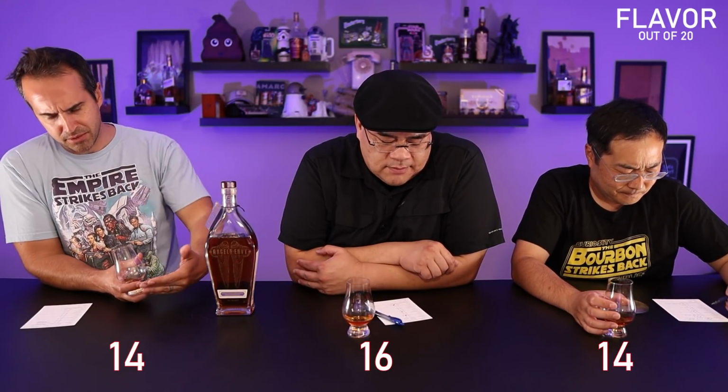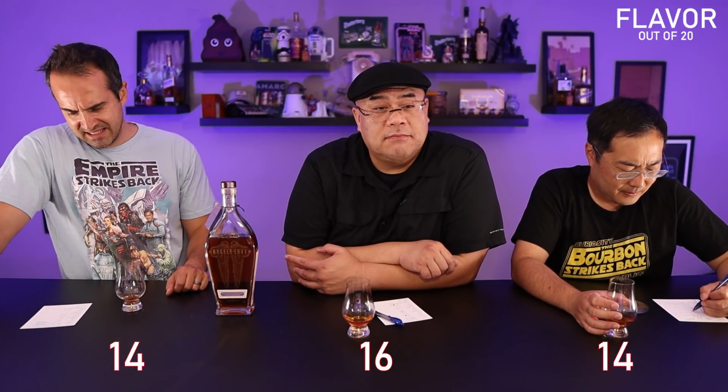If I went into this expecting a rye, I think I would have liked it more. Yeah, I'm going down to 14. It doesn't taste like a bourbon to me at all. It's weird. It's more like a finished rye. The rye spice is really coming through. The sourness and that tannic thing, I don't know, man. It did not work for me. It wasn't off-putting, but.